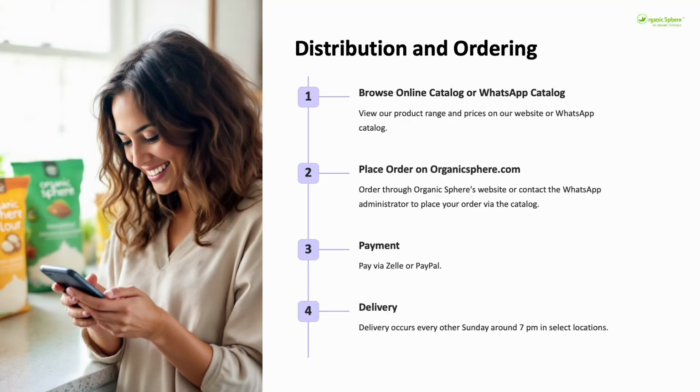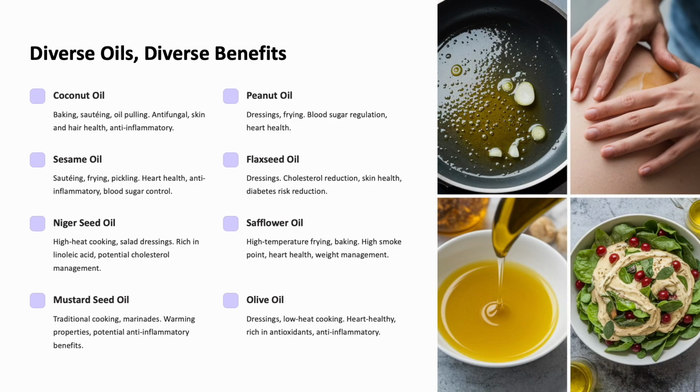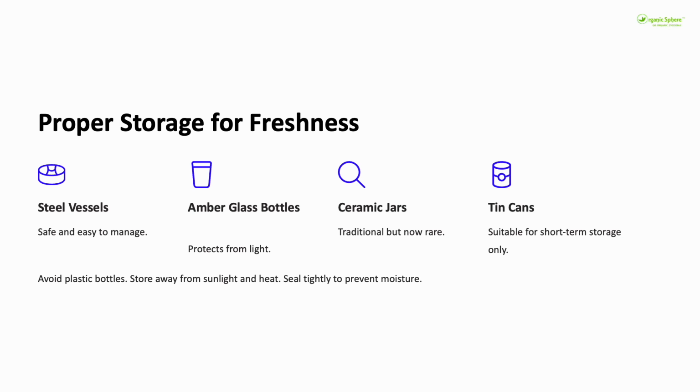So to everyone listening out there, we encourage you to take that leap and dive into the world of bull-driven oils. Experiment, discover new flavors, and experience the richness and depth that these ancient treasures have to offer. And as you embark on your culinary adventures, remember to savor each bite and each drop, knowing that you're not just nourishing your body, you're contributing to a more sustainable and just world. It's amazing how something as simple as food can be such a powerful force for good.